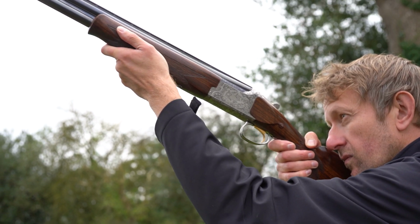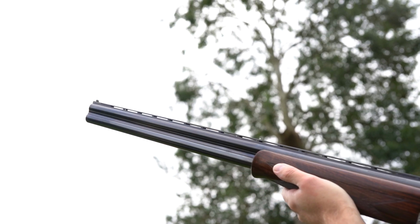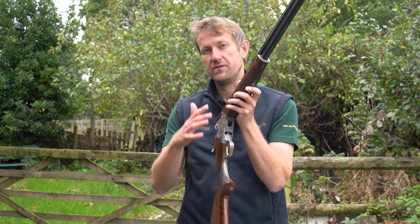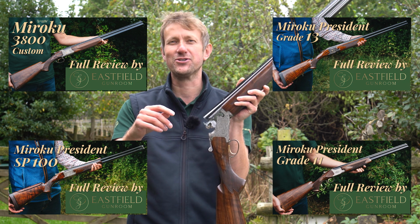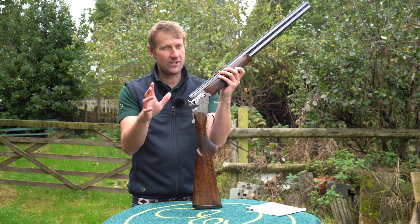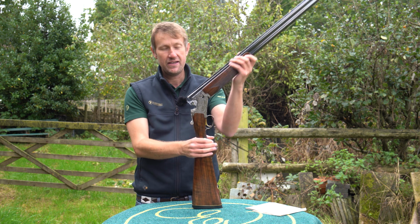So that kind of fills in the gap with the President stroke Custom Miroku range. We've done the G11, we've done the G13. Obviously this is the G12. We've previously done the SP100, which was a much later gun. God, if I put all the cards up on the screen from all the videos, I'd be like Bruce Forsyth. And we've got a couple more to go, so do stay tuned if you like a Miroku President. We are still out there. We are still looking for these rare guns.